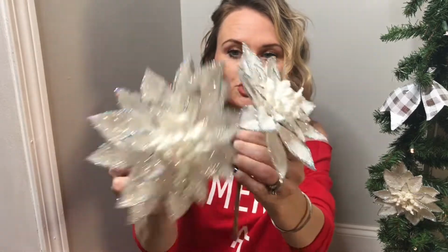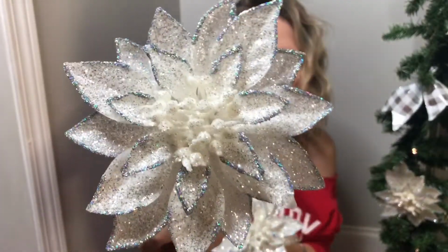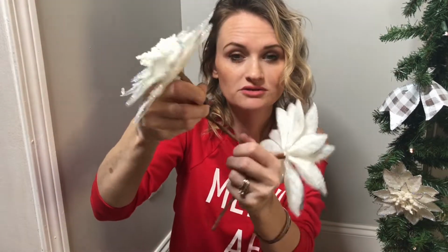Here are 2 beautiful flowers. I want to say they're poinsettias, but I don't really know if that's what they are. Look how glittery and beautiful they are, y'all. That is so pretty. These are $2.99 with 50% off, and these have wire inside, so you can bend them however you need them to put them in your tree.